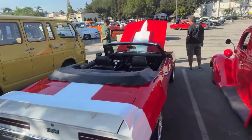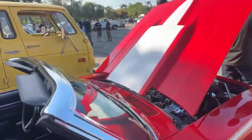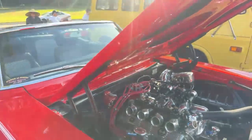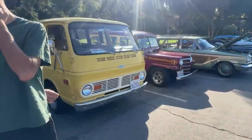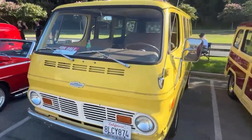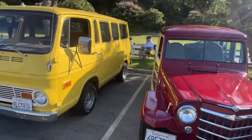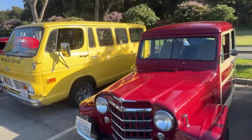It's an RS Camaro. Some Corvette valve covers on the side draft fuel injection. That's interesting. '69 Chevy van. Cab over van. Sport Van 90. There's another Willys. This is a Jeep Willys.